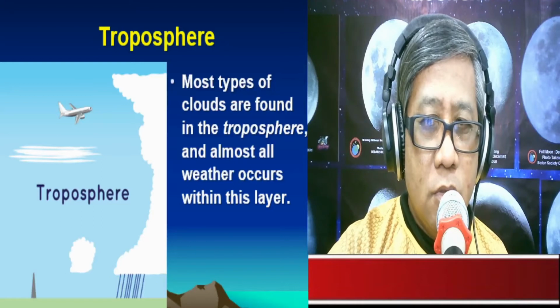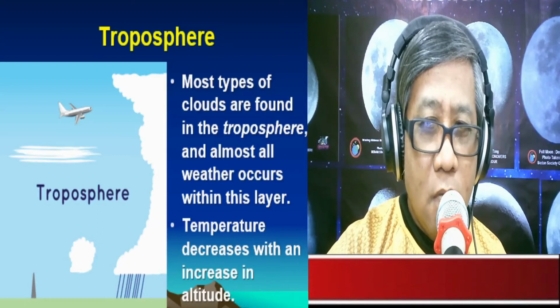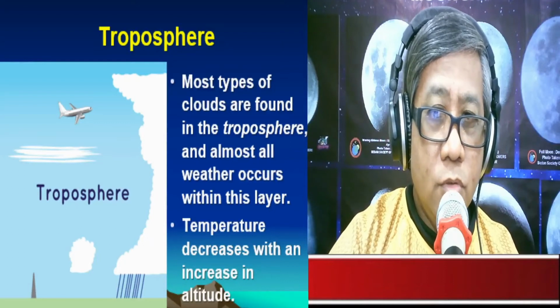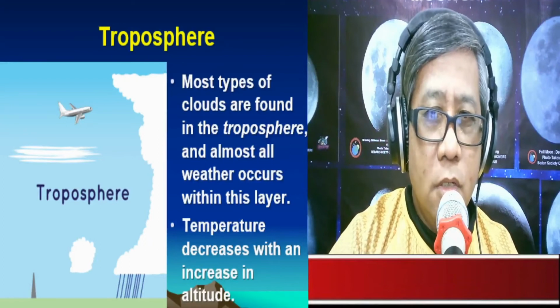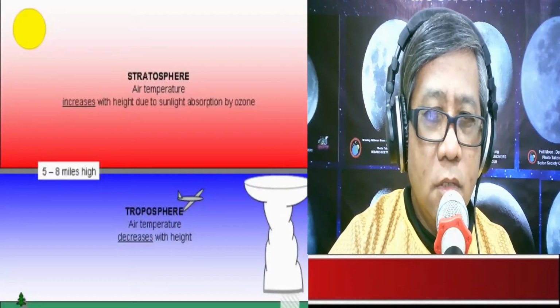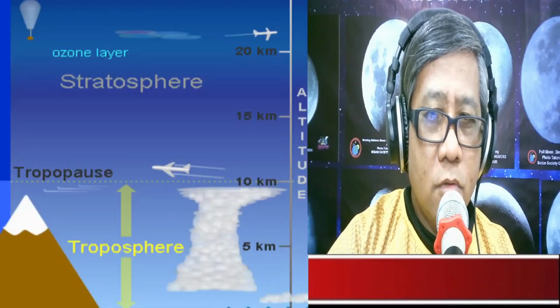Now, in terms of temperature, as we increase in altitude, the temperature of the troposphere decreases. Temperature decreases with an increase in altitude in the troposphere. Now, that's the relationship between temperature and altitude in the troposphere. So, as we increase in altitude or height in the troposphere, the temperature decreases. So, air temperature decreases with height in the troposphere.